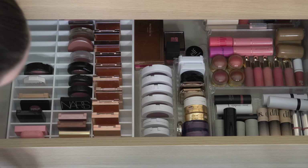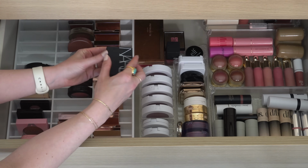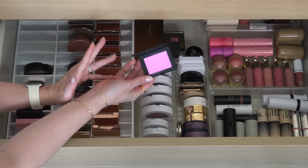All right, for blush, I think I'm gonna do this one. This is NARS blush in the Thrill shade, which is obviously the hot pink.